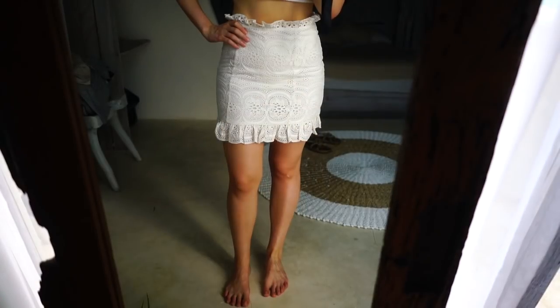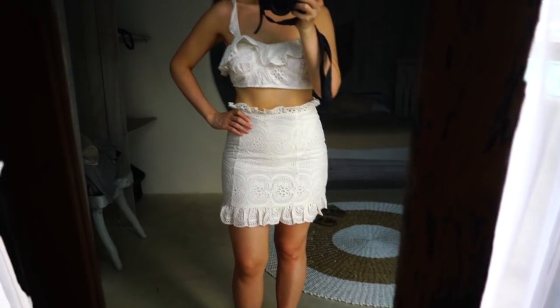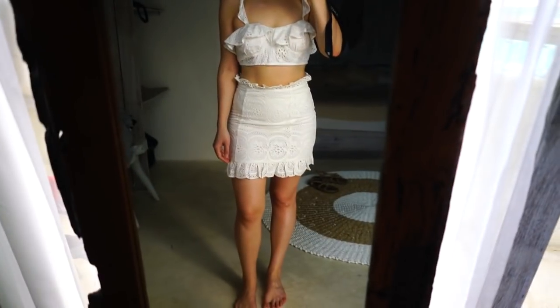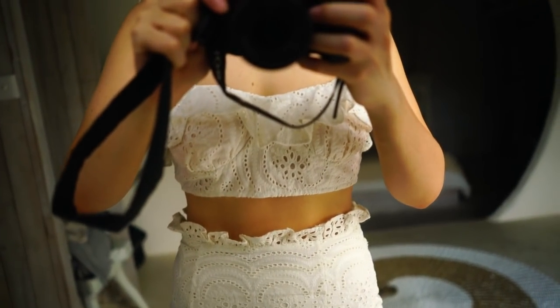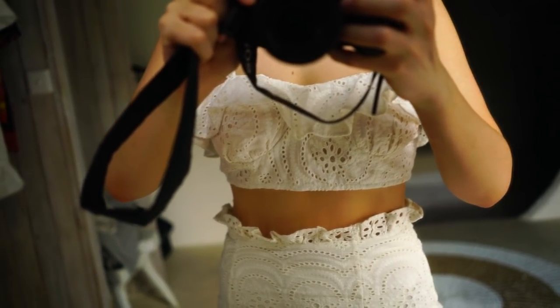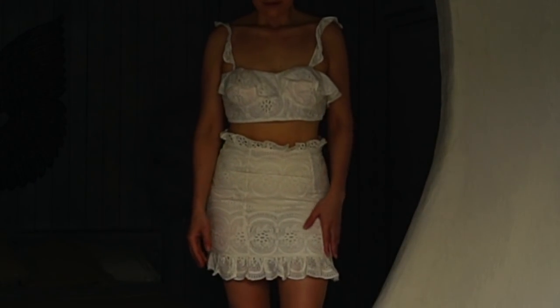So you have a bralette kind of top, which is this one, and again I will film close-ups and stuff. You have this really nice crochet material, and again it's double lined, and underneath it's more like a linen material, again very breathable but at the same time quite warm. And then you also have the skirt, which is basically the same material, and it's in this ivory soft whitish kind of color, which I really like for summer.